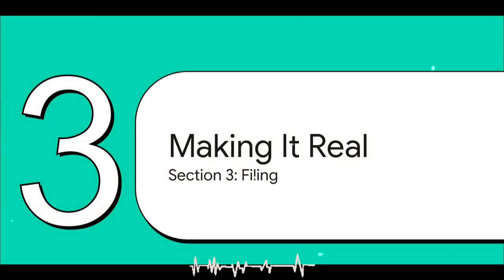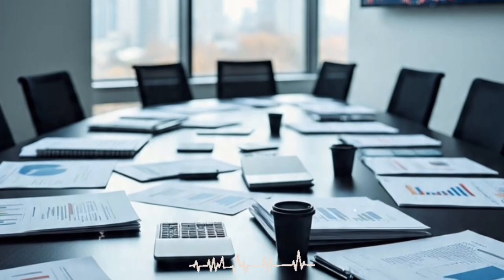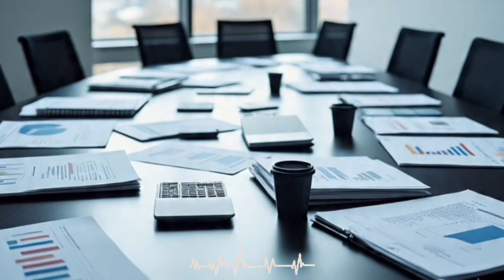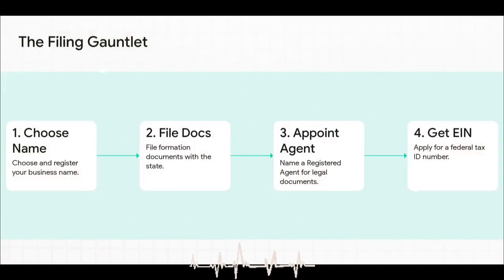Okay, on to Section 3, making your company real. You've got your plan, you've picked your legal structure, now it's time to actually do the thing. Let's file that paperwork and bring your company to life. I like to call this part the filing gauntlet.